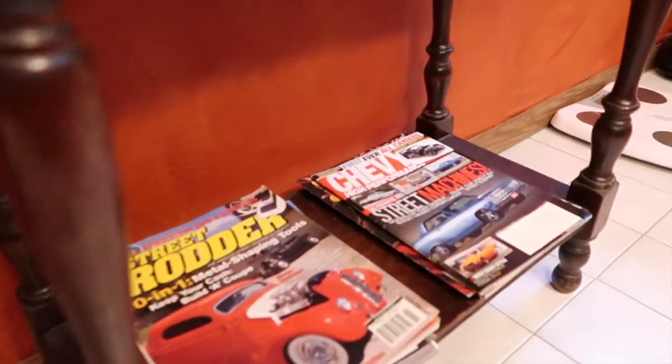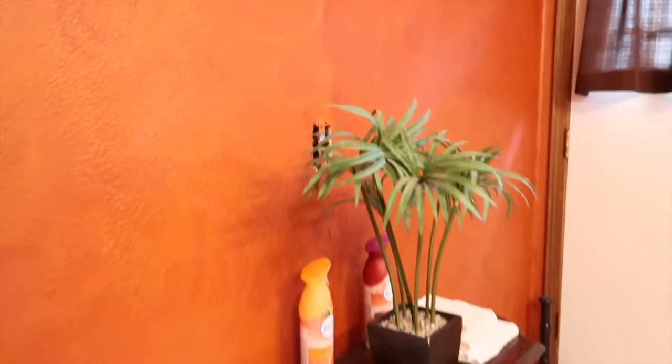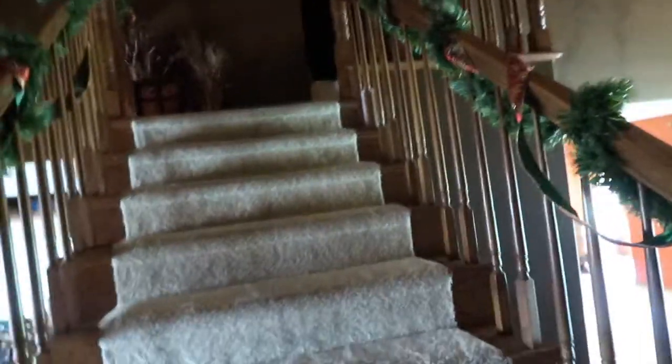Now before we go to the second floor upstairs, one of the bathrooms we have downstairs. This is one of the 3 bathrooms we have. This is obviously one of the smaller bathrooms. It's a half bathroom. So we're gonna go upstairs, show you guys what's up, and show you guys the remaining 2 bathrooms. Here's the staircase.